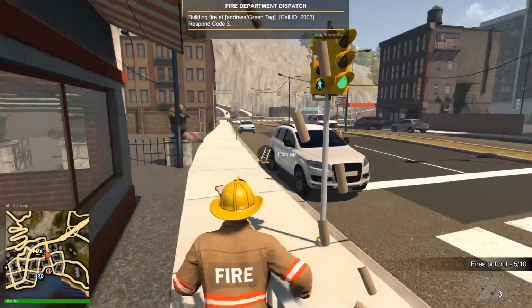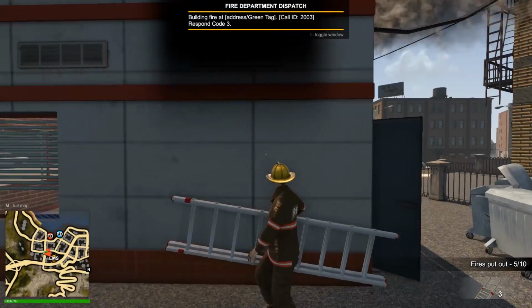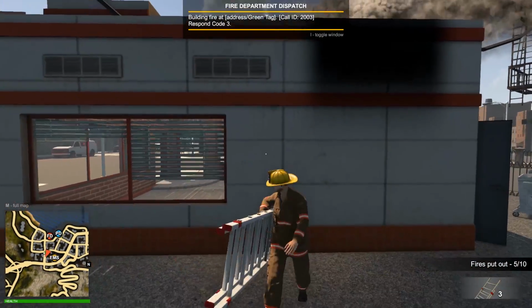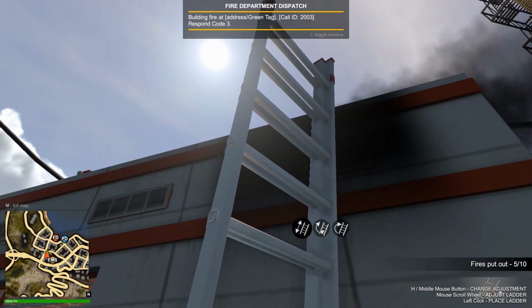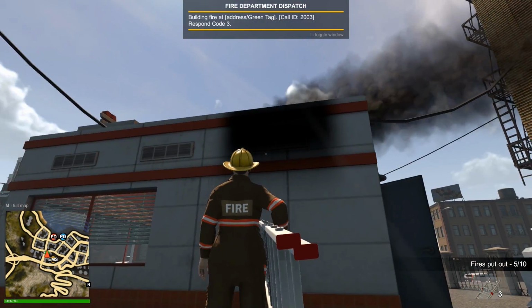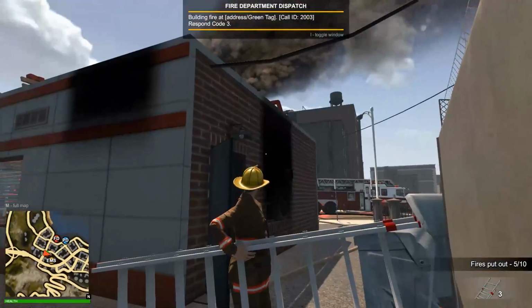Okay. I have to say though, it's pretty cool that you can use the ladder. Okay, we're not gonna go into the smoke. I'm gonna put the ladder up here on the C side. Okay, I got you. I'll run my hose from this side then. There we go. What are you doing there? I'm trying to get my ladder up. I got you. Gonna work either way.